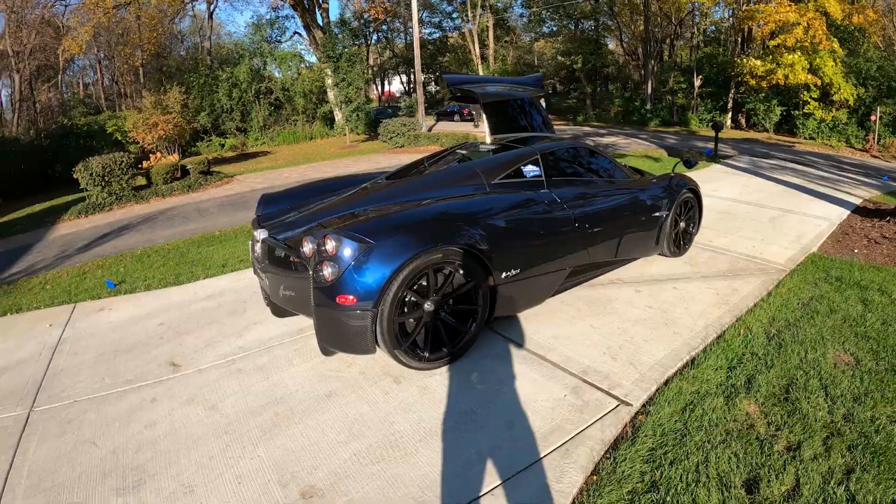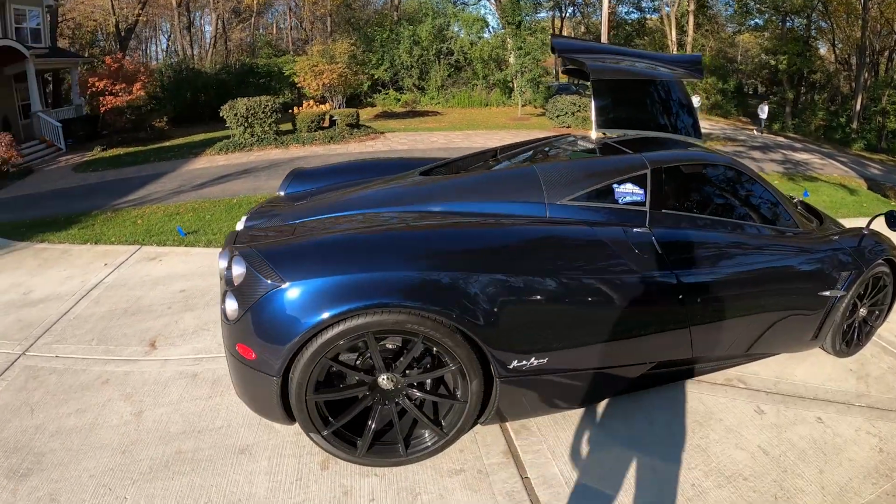Alright guys, so right behind me is a Pagani Huayra. The owner Steve just picked this thing up a few days ago. Take a look at how sick this thing is. It's absolutely art, guys. Take a look at this thing under the sun, guys. That is so sick.